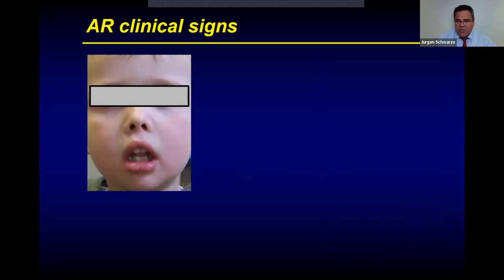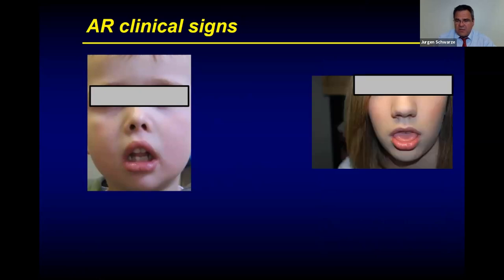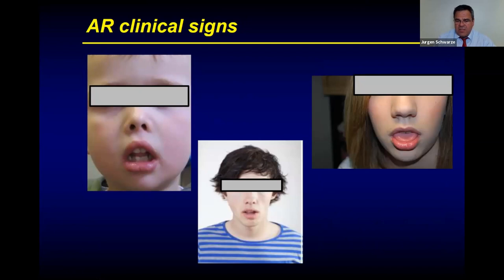In a consultation with your patients, you may see this young boy, or this school-age girl, or this young gentleman. What do they have in common? They are all mouth breathing. Why are they mouth breathing? Because the nose is blocked by the allergic rhinitis. This is a telltale sign of allergic rhinitis, which is very often overlooked. And I guess the main reason is that usually the patients themselves and the parents think that breathing like this is completely normal because they've done this for years and are used to it.